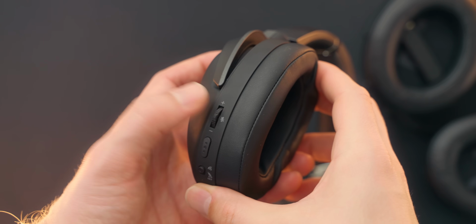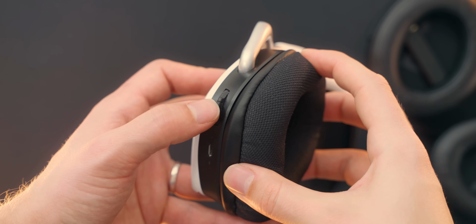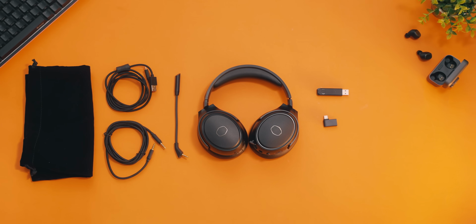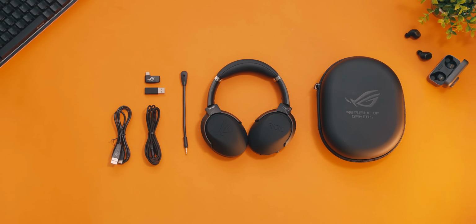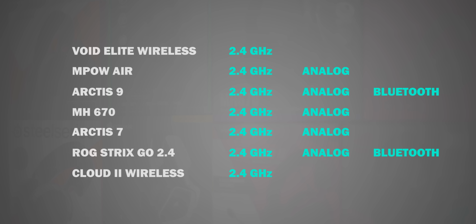And finally, we have both the Void Elite and the ROG Strix that use this multifunction button for single-step volume control and play-pause functionality. It's also really cool to see all of these have the 3.5mm analog extension available, so you can use them in wired mode, except for the Cloud 2 wireless and the Void Elite RGB. So those are truly wireless and wireless only.